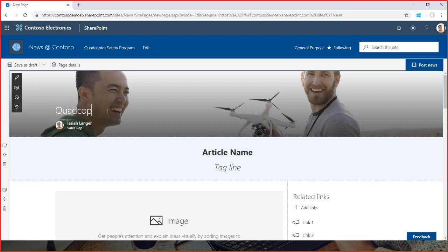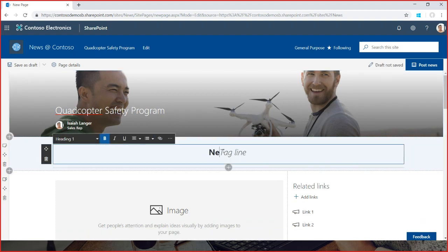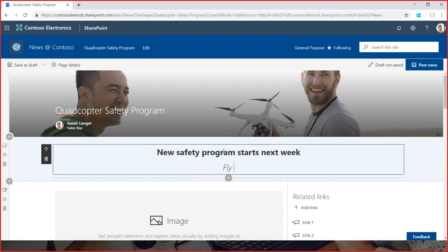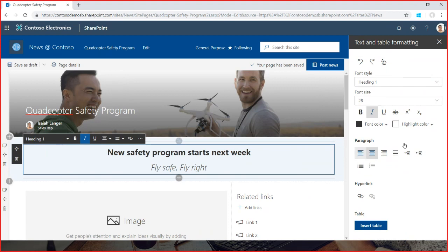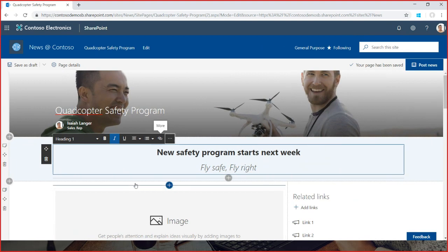So for example, if I was creating that quadcopter safety program article, I could put in the article title there, put in a headline, and a tagline. And you can see that I've got controls that allow me to format this with headings, bold, italic, underline, numeric and bold list, to add bulleted lists, to add hyperlinks, and I can go even further and expand very rich formatting of each of these sections of the page, which are called web parts.